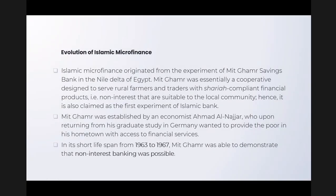Islamic microfinance originated from the experiment of Mit Ghamr. So Mit Ghamr is the first Islamic microfinance institution, which was experimented in Egypt. Mit Ghamr was essentially a cooperative designed to serve rural farmers. So again, the target of this product was farmers and traders with Sharia compliant financial products, non-interest, that are suitable to the local community. Hence, it is also claimed as the first experiment of Islamic bank. So Mit Ghamr is also touted as the first experiment of Islamic bank.